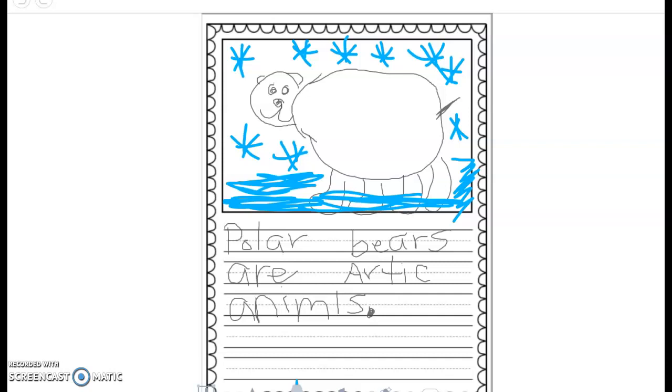So yesterday I wrote polar bears are Arctic animals. Today I'm going to add one more true informational sentence about polar bears. All right, today I'm going to tell you what they have. So I'm going to use my diagram of their body parts and think about what they have on their bodies, and I'm going to tell you today about their bodies. So I have some space on my line left where I ended it with a period. I've got a little bit of space left. So I can leave some space and start a new word right there.